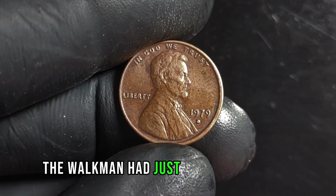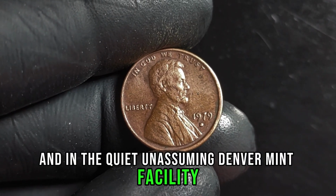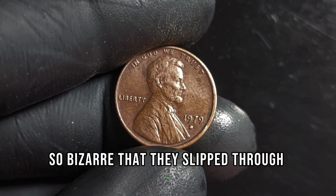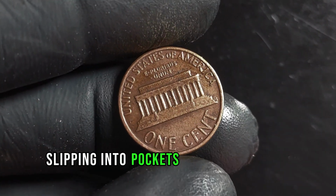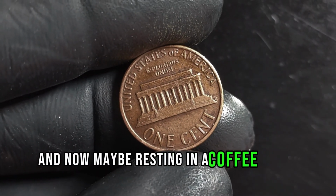The Walkman had just hit store shelves. And in the quiet, unassuming Denver Mint facility, a handful of pennies were struck with errors so rare, so bizarre, that they slipped through inspection and ended up in circulation. Not behind glass cases, but in the open wild, slipping into pockets, passing through vending machines, and now, maybe resting in a coffee can in your garage.